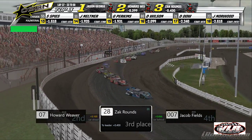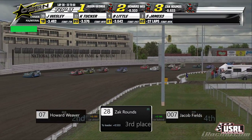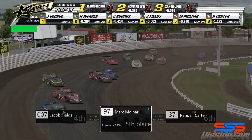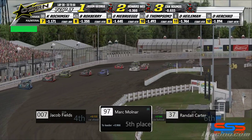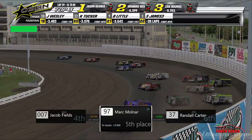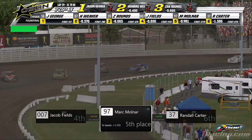Yeah, we had pressure there from Rounds. We got 22 to go in tonight's feature event. This is the final preseason before the big three start, and they start on Sunday, February 18, with the sprint cars returning to the Knoxville Raceway, but we'll worry about that next week. As we got the super late models and now Fields, he's got pressure from the 97 of Mark Molnar looking to the inside in turns 1 and 2. Molnar in that white and blue and black number 97. Fields in the black, red and white 007 hanging on to 4th spot.